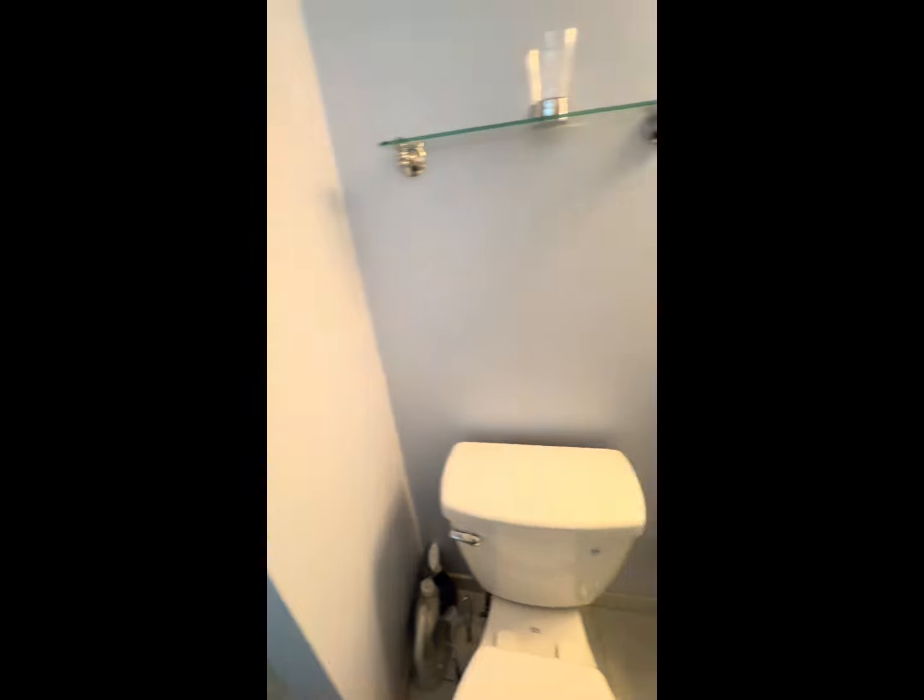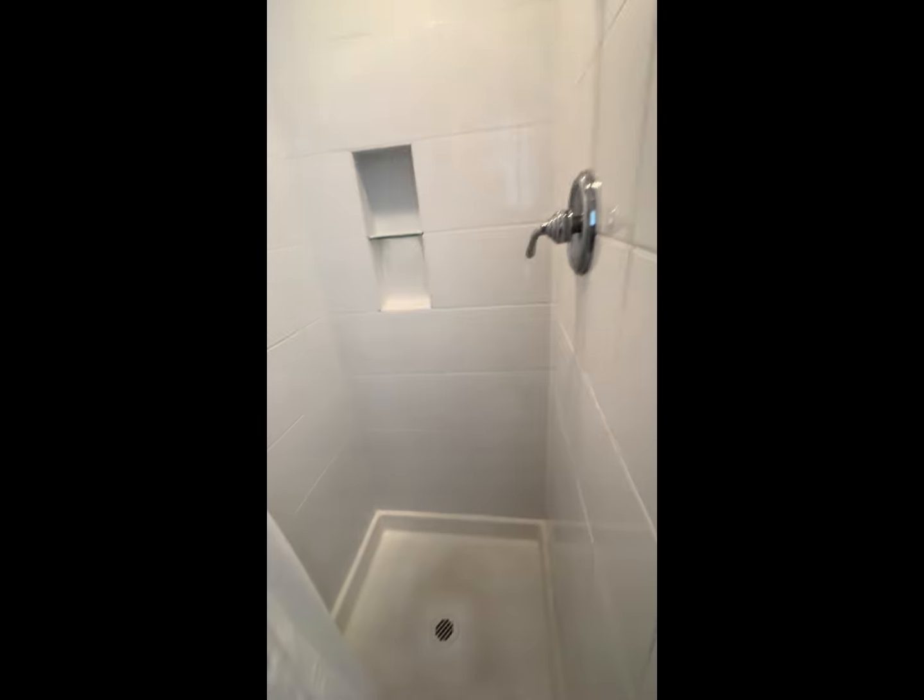Yeah, that looks fine. That was grouted, not super well, but I'm sure it's fine. So, tiny shower. There's the trade-off. There is a light in the tiny shower. Maybe, let me see how we turn that on. Okay, so the tiny shower has a light. That'll make it feel less like a tiny shower.